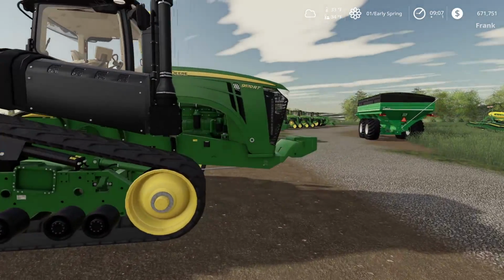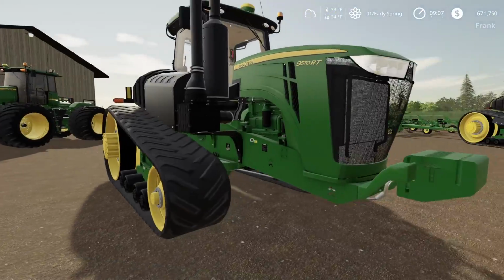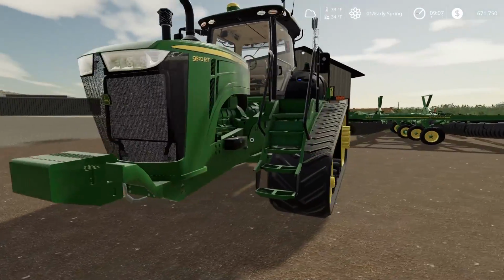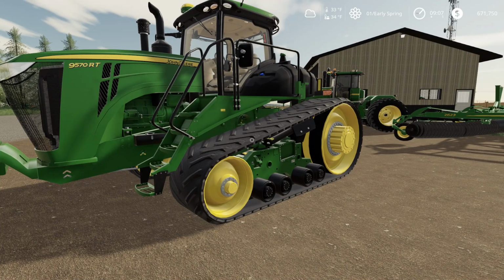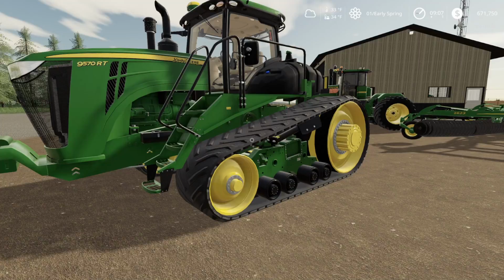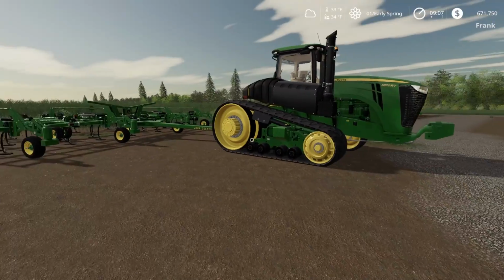Got a 9570 RT right here. I'd love to have one of these. I think these would be super versatile for our farm. If we got an auger wagon, I think we could pull the auger wagon with this, do a plow. Maybe we could even plant with this one too. So something to keep in mind.